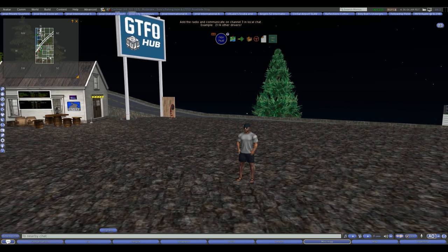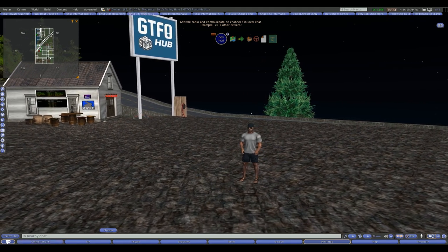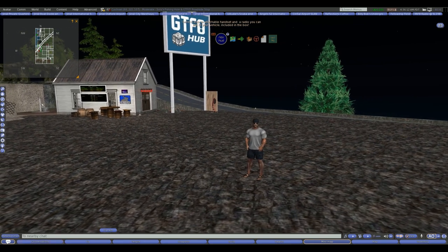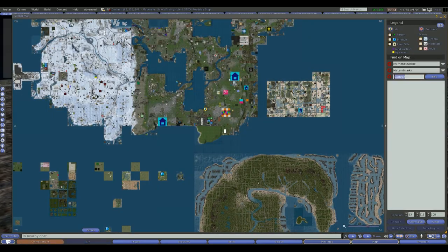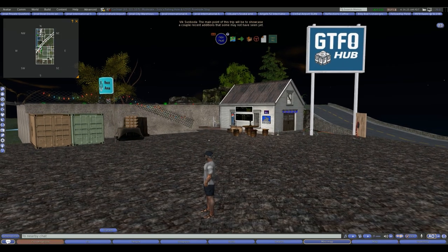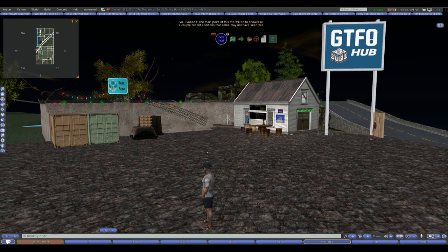Today will be pretty laid back. The main point of this trip will be to showcase a couple of recent additions that some may not have seen yet. For example, have you ever wanted a port on the south coast of San Serra that had road access? Now there is one, and this is where this relaxed, leisurely trip will begin. But first, it is necessary to make a short drive to the dock.